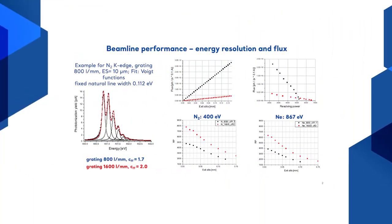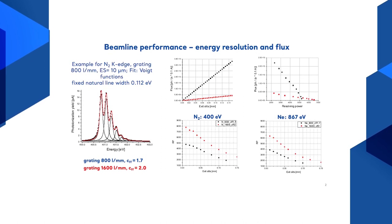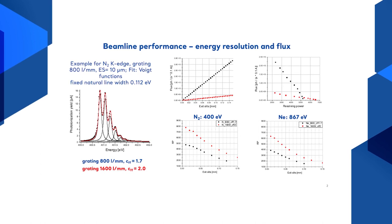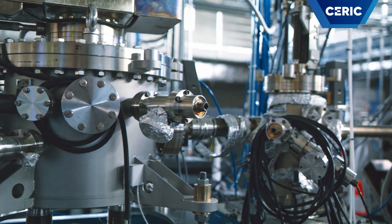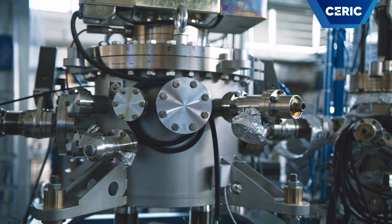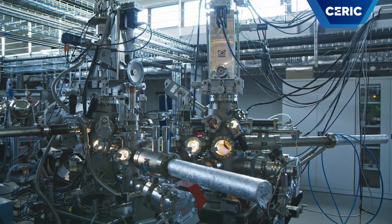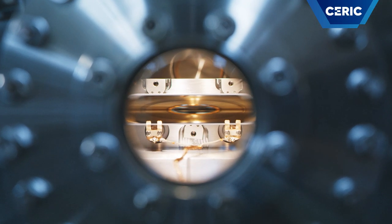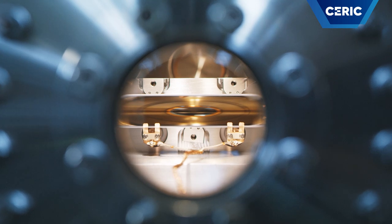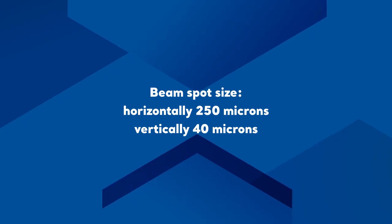The beam intensity is at the level of 10^9 to 10^10 photons and depends on the exit slit's opening. As an example, we have determined the energy resolution and flux at the nitrogen absorption K-edge. Our energy resolution in terms of resolving power is 4000 and higher in the whole energy range. The beam spot size is defined by the last toroidal mirror, with a full width at half maximum of 250 microns horizontally and 40 microns vertically.